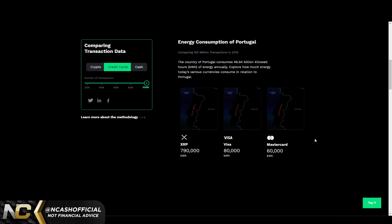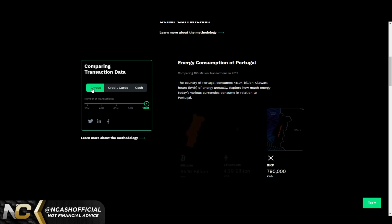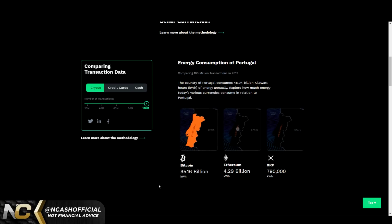If we're really going to compare, the best way is to compare like this. Bitcoin uses 95.16 billion kilowatt hours for 100 million transactions. If we compare that to Visa or MasterCard, you can see why governments want to ban Bitcoin. They don't want it because it uses way too much power and energy that's not sustainable for the environment.